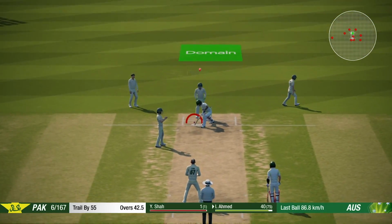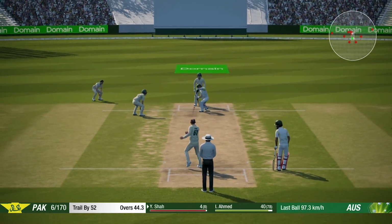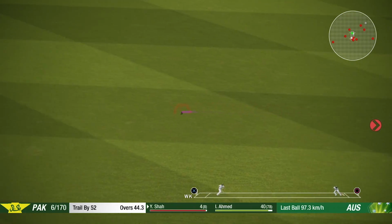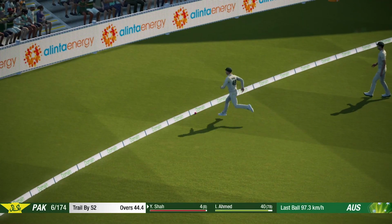Yasir Shah, who is Pakistan's leading run scorer after the first test, out to the middle, and look at him, he's continuing his fine form from the opening match, and that's going to go all the way to the boundary for 4.